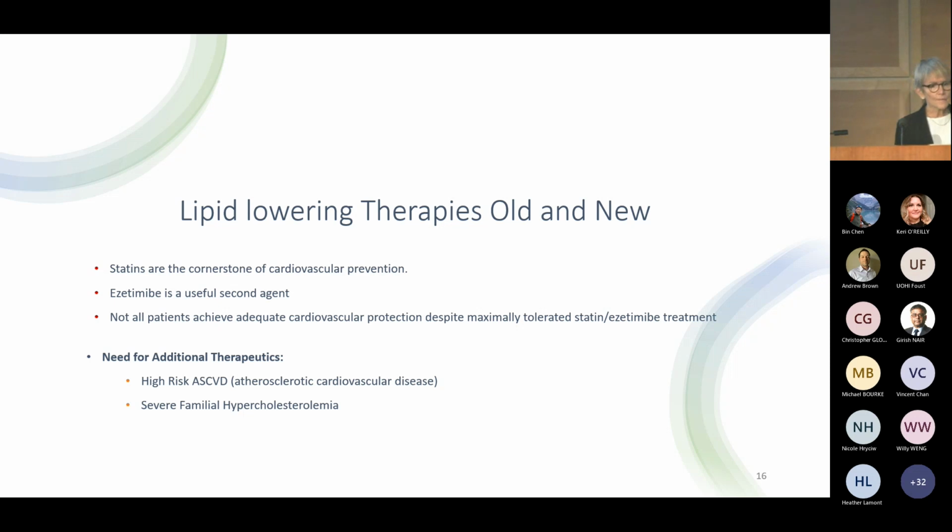Okay, lipid-lowering therapies. Obviously, statins are still the cornerstone of prevention. Ezetimibe, a cheap drug, lowers LDL 15 to 20%, but ezetimibe is kind of an interesting drug because some patients have very little response. Other patients will get up to a 30% reduction. So it's really based on some of the genetic gut polymorphisms that affect the cholesterol transporters in the intestine, but it's still useful as an add-on. But of course, not all patients get there with statins plus ezetimibe.